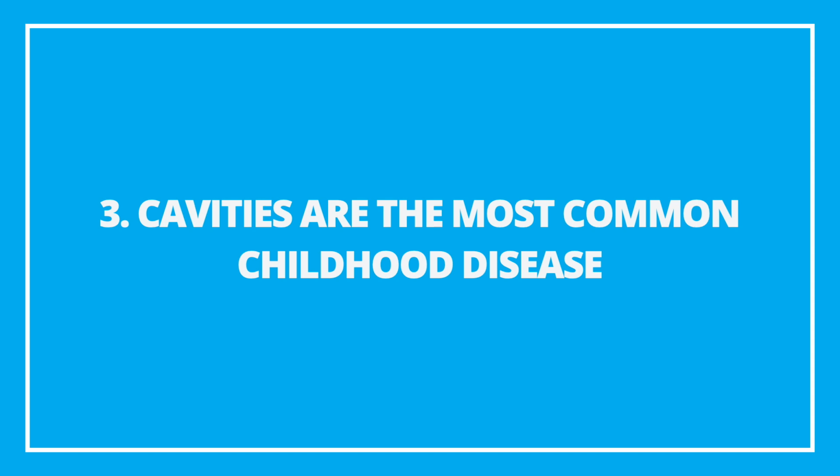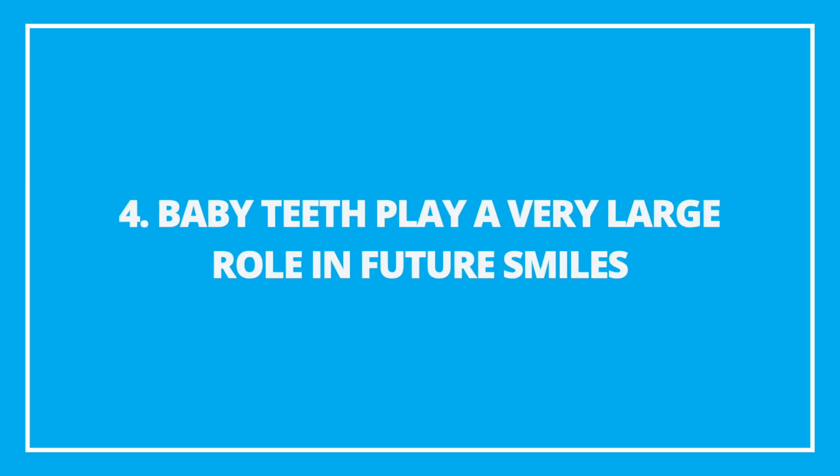Another interesting fact is that cavities are the most common childhood disease. These are more common than even asthma and allergies. The good news is that most of these cavities are preventable. And you can do this by making sure that your child is brushing twice a day, flossing, eating healthy foods, and visiting their dentist.